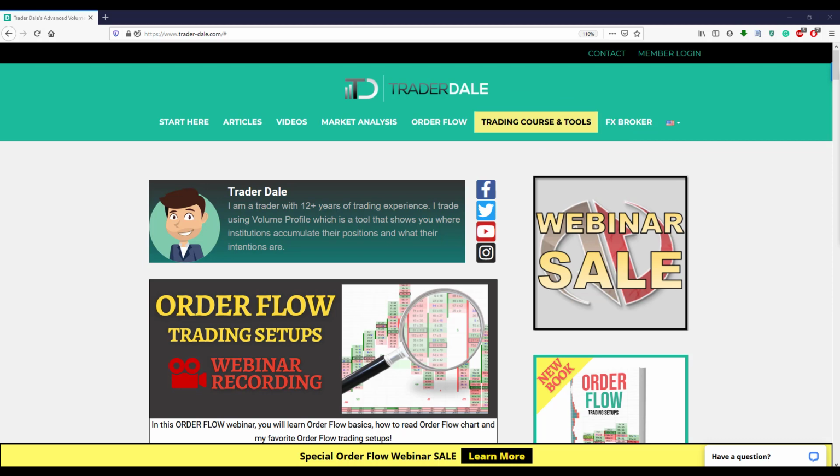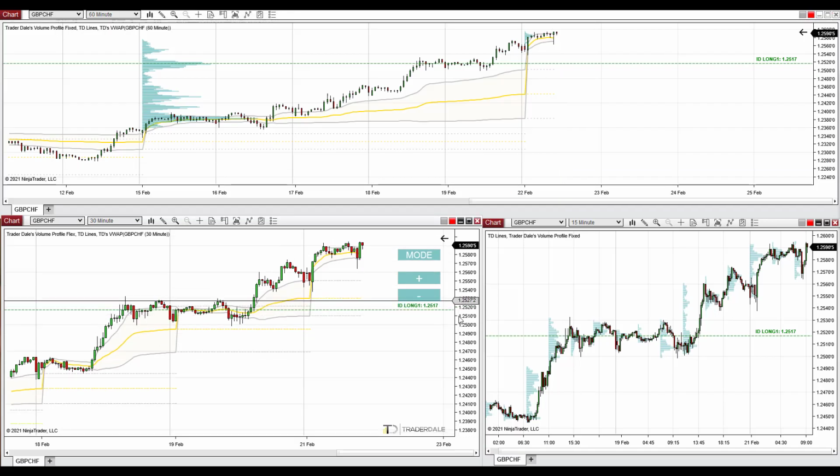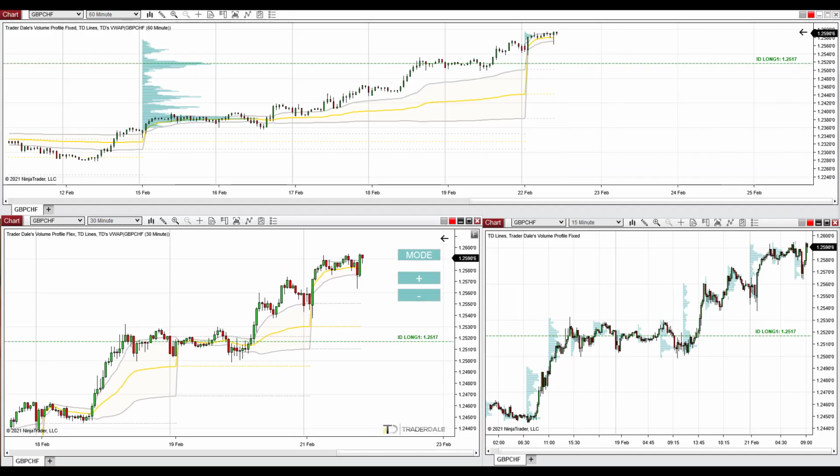Now let's finally go into the trading ideas for this week. The first trading idea which I wanted to show you is on the British pound Swiss franc. As you can see on the 60-minute chart, there's a pretty strong uptrend.